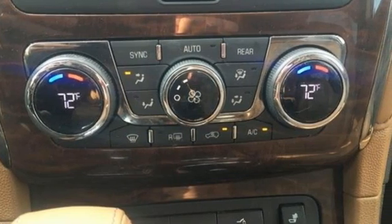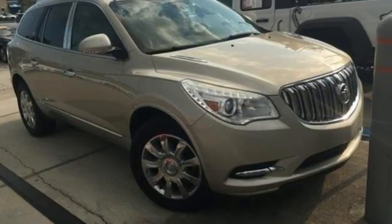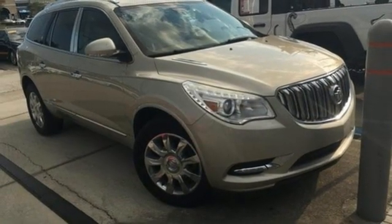as Oldsmobile. Experience a different kind of luxury with a Buick. Take it for a test drive today.